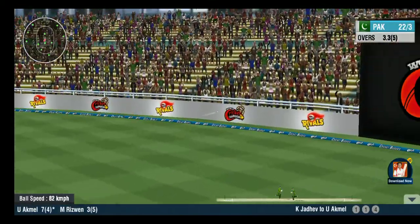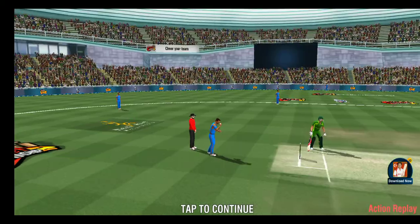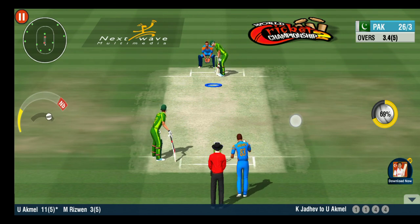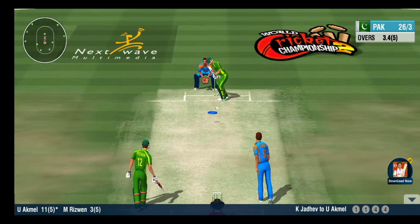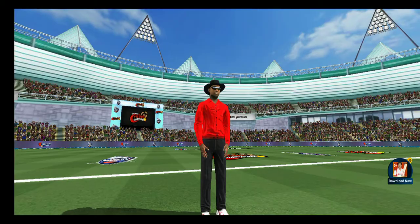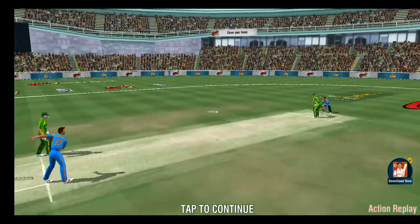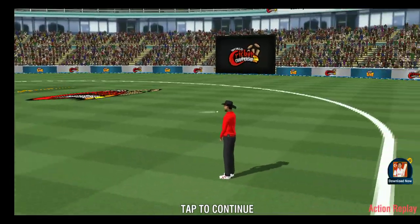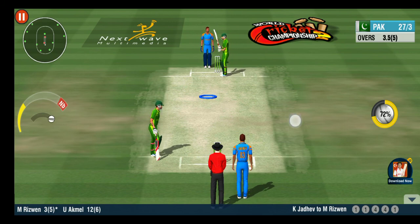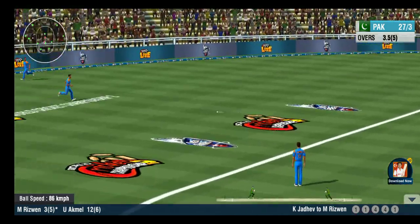To slog that one between long on and long off for more runs. He flicks it away onto the onside this time for more runs. Easy decision by the umpire. That signaled not out. He's driven it splendidly through the covers.